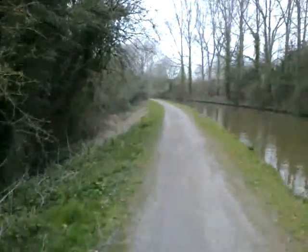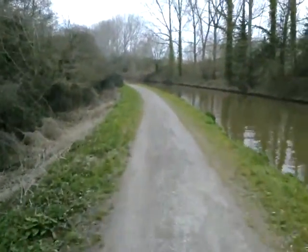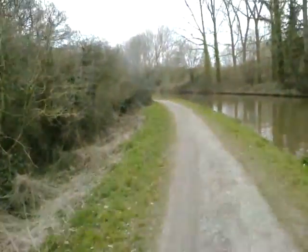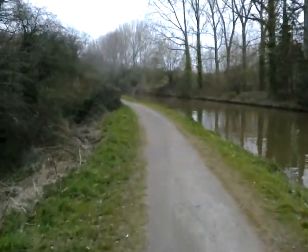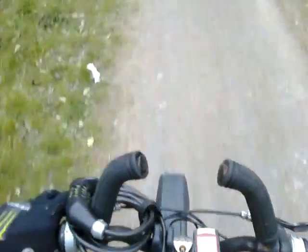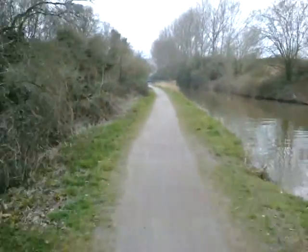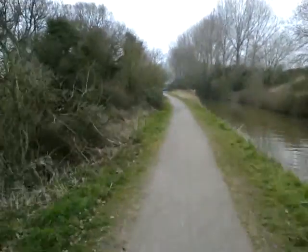Yeah, it's been good. Nice afternoon out. I think I left about 1:30. It's 3:30 now, so I've been out for 2 hours. Again, I was just plodding along up here. Battery's gone in my speedo. On a funny angle, I can see it. I'm doing about 7 mph instead of the usual 15 or 20.